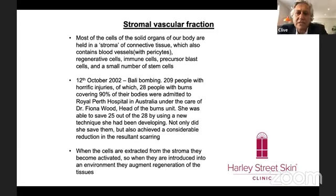Now, there is a time in history, an important point in history, and this was the 12th of October 2002. After the Bali bombings, 209 people with horrific injuries were admitted to A&E, of which 28 people with burns that covered over 90% of their bodies were admitted to the Royal Perth Hospital in Australia under the care of Dr. Fiona Wood. She was the head of the burns unit on call at that time.